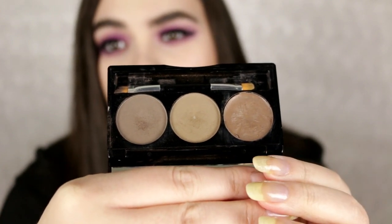They're pigmented, they're long wearing, they're both really matte shades, so you're not going to get any glitter or anything like that. I hate brow powders that have glitter in them. I don't get it. I'm sorry. I don't understand it. But these are really pigmented and blendable.